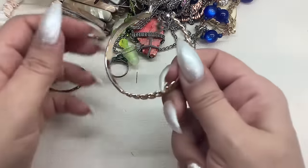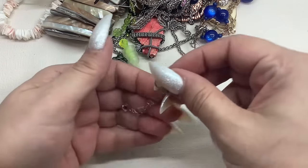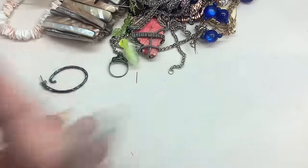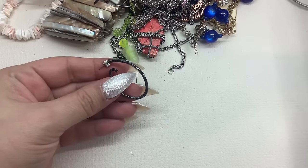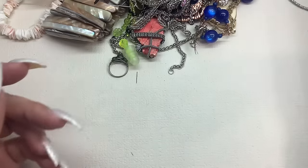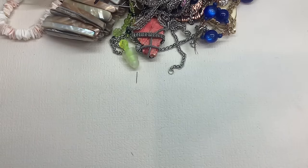All right, we have, hold on. Okay, this earring, we'll hang on to that. This looks like it broke off of a necklace of some sort, so that'll go in crafting. It could be repurposed for another necklace. This one we had, but it's in a different color. So we'll just keep holding those over there. We have another little ring. This little guy is just gonna go into the craft.